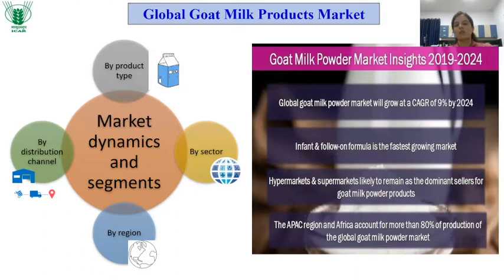Actually, goats are found in all countries, irrespective of location. However, if those regions are connected with well-built infrastructure and transportation systems, the goat sector will definitely be enhanced. That market will be improved.